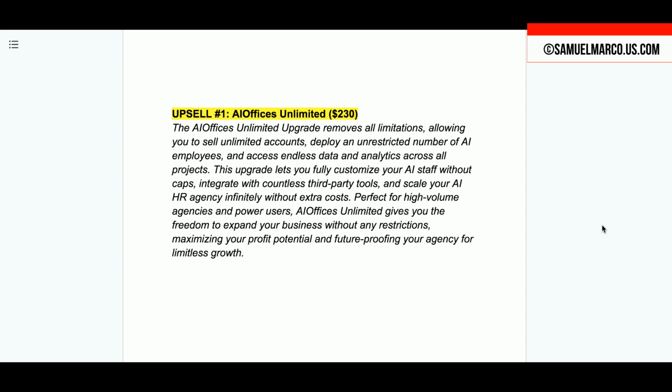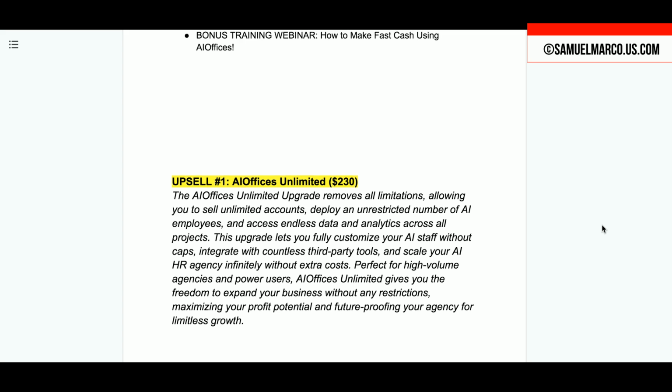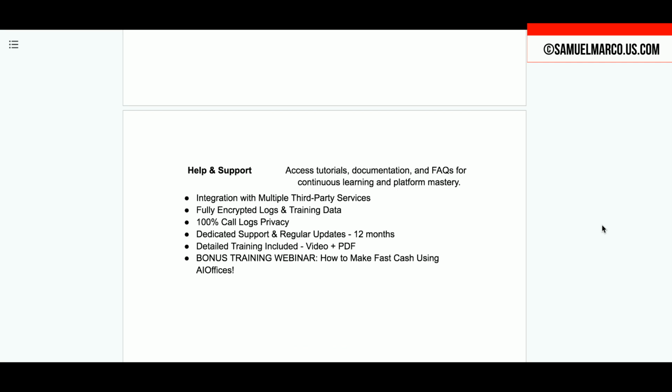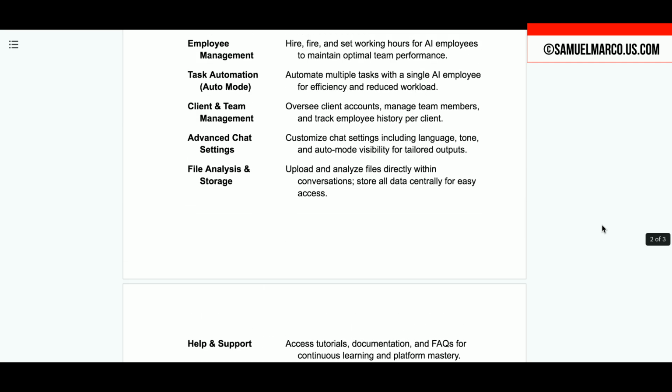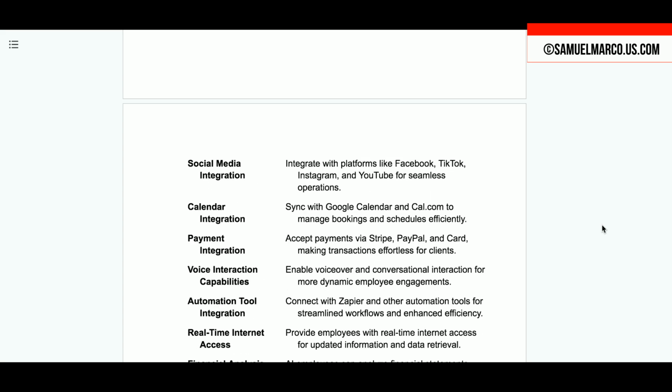For those looking to scale, the unlimited upgrade removes all restrictions, allowing you to sell unlimited accounts and deploy an unrestricted number of AI employees. This flexibility makes it perfect for agencies aiming for rapid growth and increased profitability. If you're interested in taking your HR services to the next level, don't miss out on this opportunity.